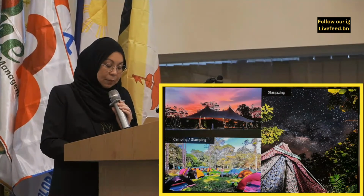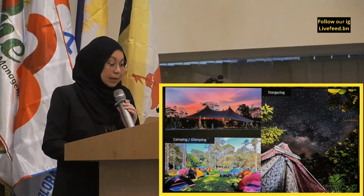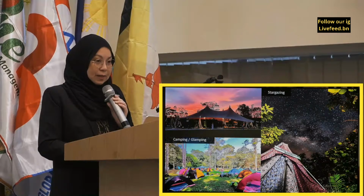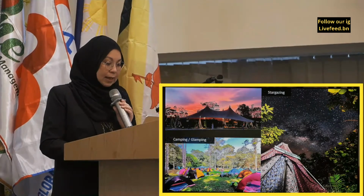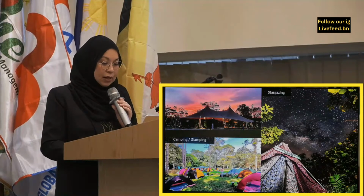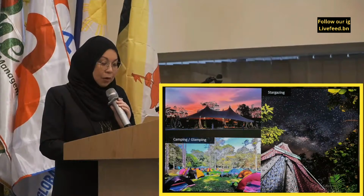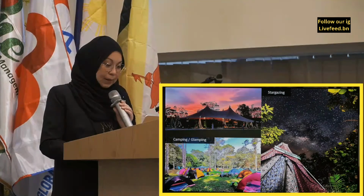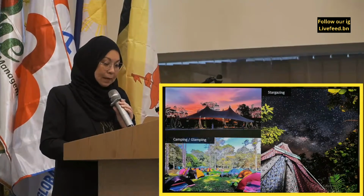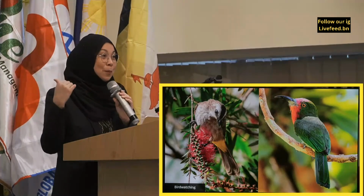In addition, bird watching and stargazing are all possible activities that can be done in Brunei. One of our visitors from Australia once informed us that he managed to observe over 170 bird species across the country within the 5 times he's visited. And amongst his treasured sightings was the rare bearded bee-eater. That bird, if you are a bird watcher.